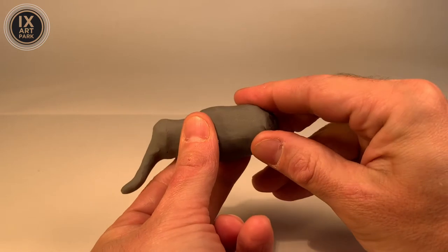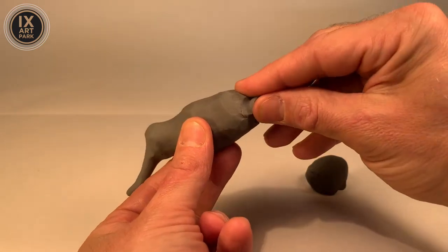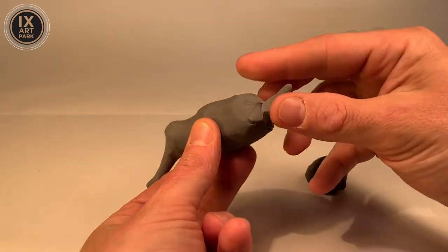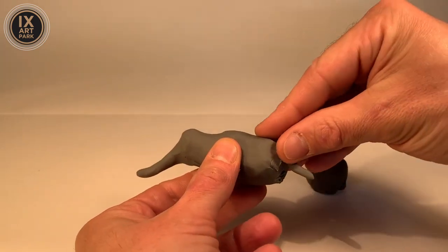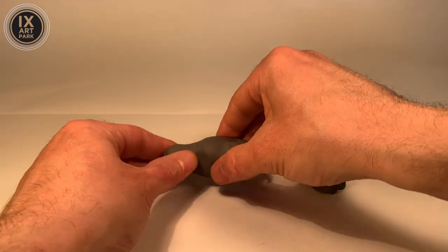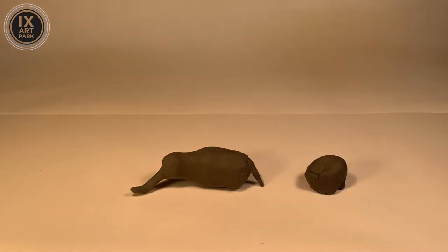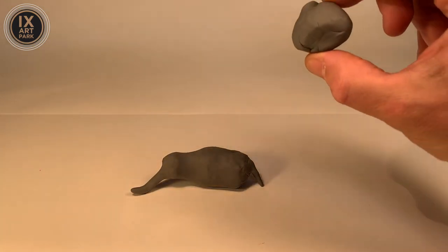She'll have a tail behind her. Just like the trunk, but much smaller. Pinching and smoothing with the tips of my fingers. And I'm going to set her aside. Fantastic. Now we're going to take that small piece, friends. Take your small piece.